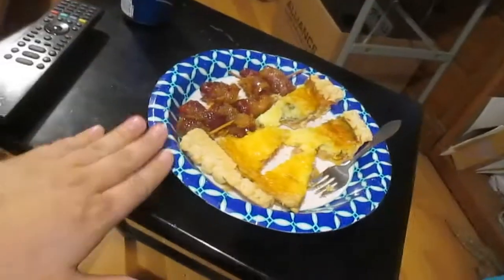Did a little editing, and I heated up some quiche and little smokies with bacon and sugar. Basically, the other side of the dinner leftovers that I'd taken from yesterday. Gonna finish those up for today's dinner.